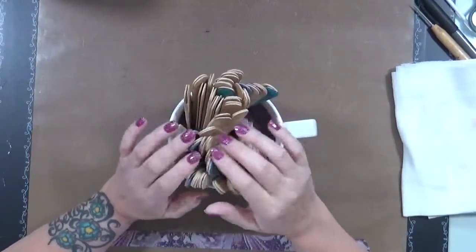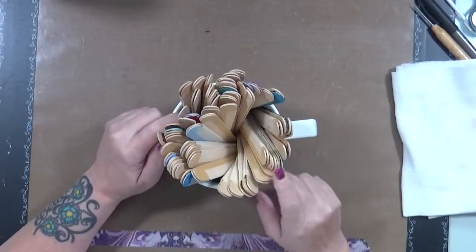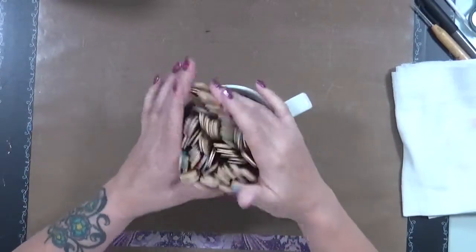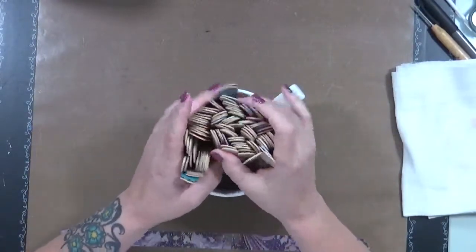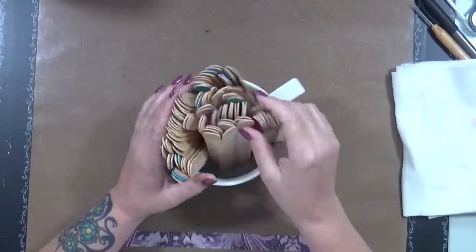Again, like I've said before, if you haven't watched for an episode or so, I went from cards to these sticks because I had a lot more prompts in here. And I like the idea of having more prompts because it just opens up more creativity. So what we're going to do is we're going to pick six.